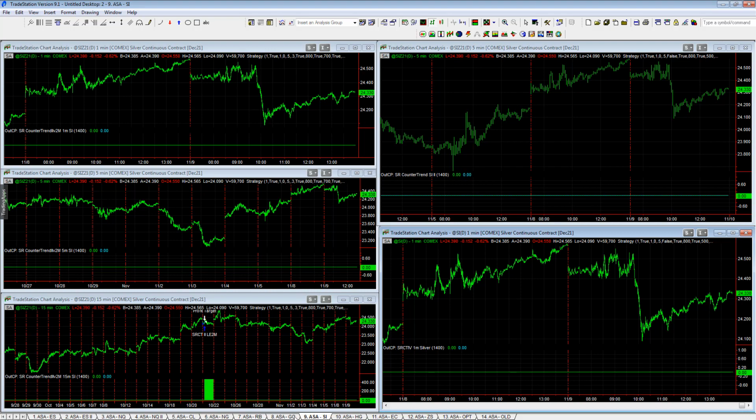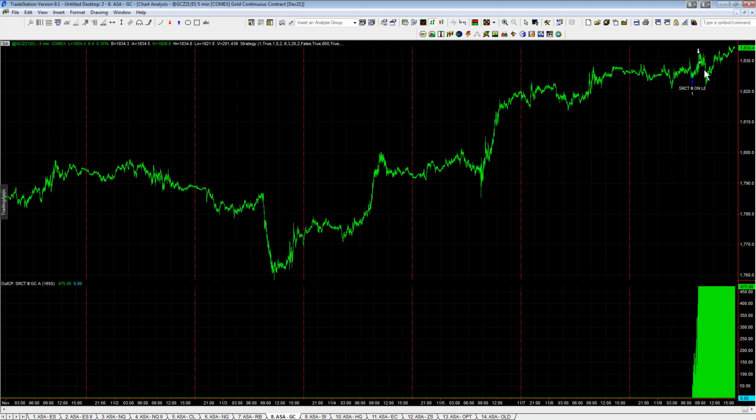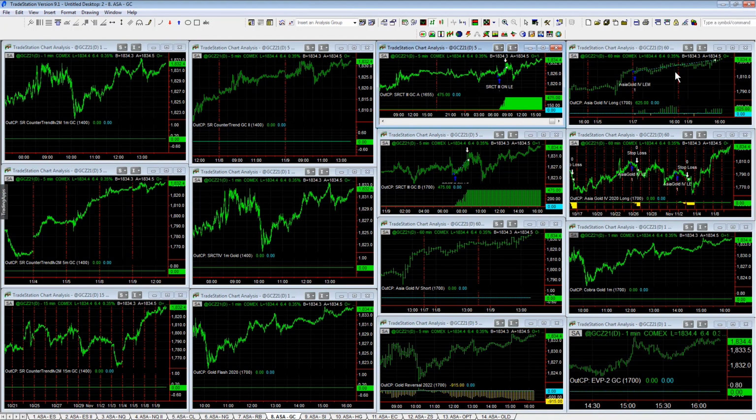Silver, no trades. Gold, we have SR CounterTrend 3 was a highlight for us today. We traded that in the 50K and 200K. Plus 475 on the day. And Asia Gold 4 regular version was up on the day, hitting its profit target. The 2020 version did not trade. That would have been a good trade.